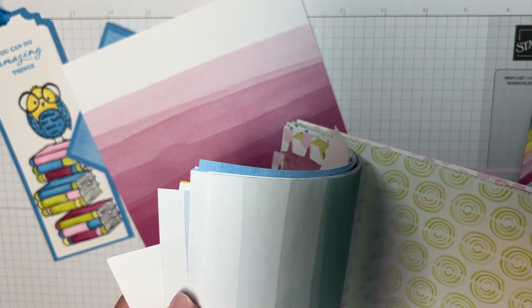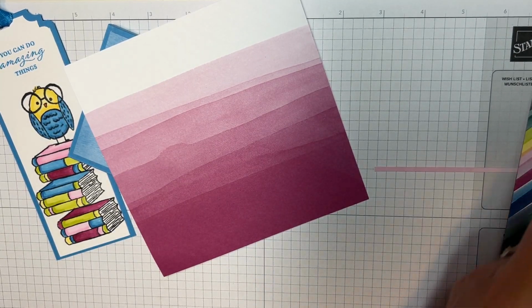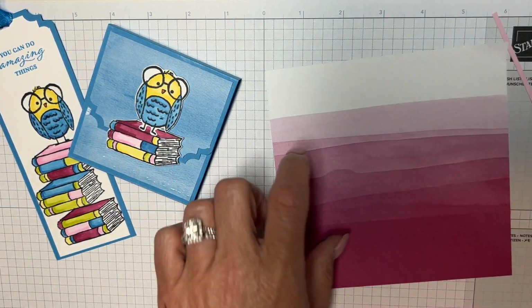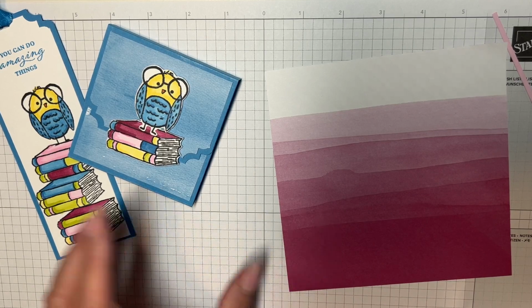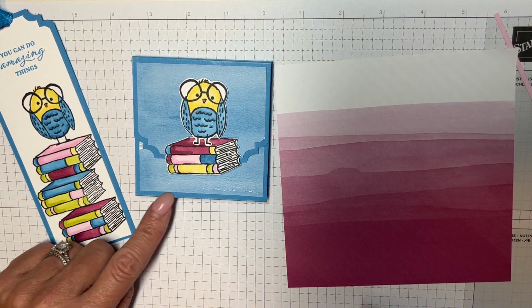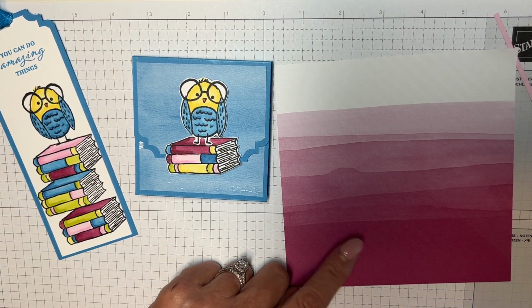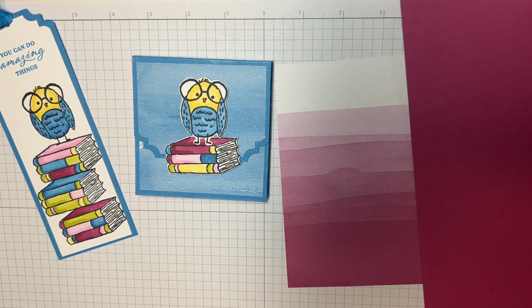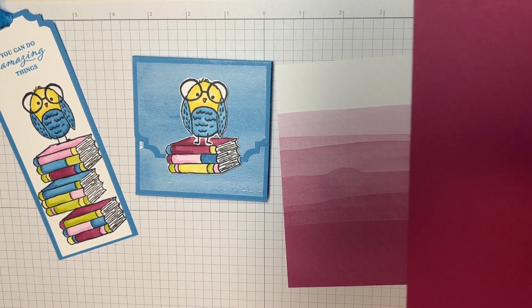I think I'm gonna stick with the Berry Burst. I think I like that one. So we're gonna stick with this. I'm gonna do this one, and then I'm gonna use as my background paper on this one. I use Azure Afternoon. I'm gonna use Berry Burst. So, let me get, is that Berry Burst? Yes. Hold on. I had to go to the back because I wasn't sure I was going to do it, but I think that's what I'm going to do.